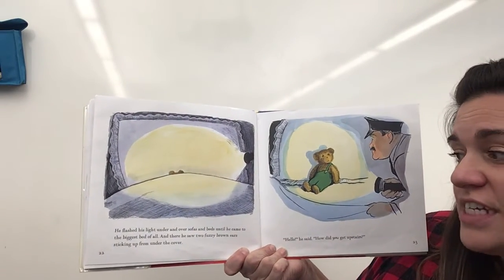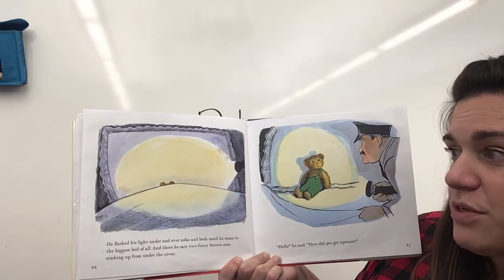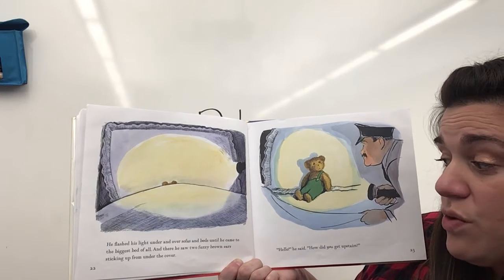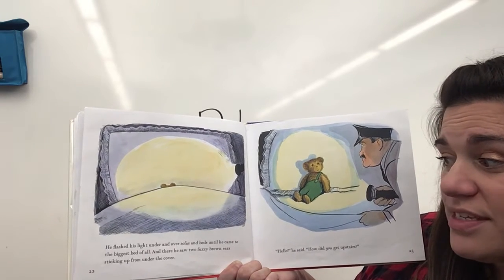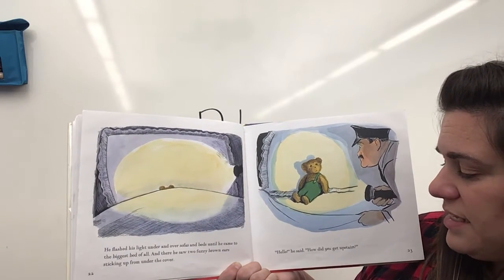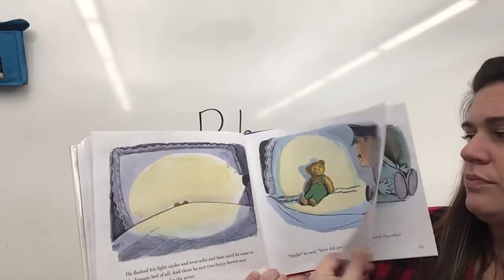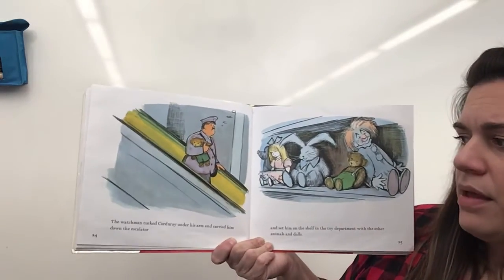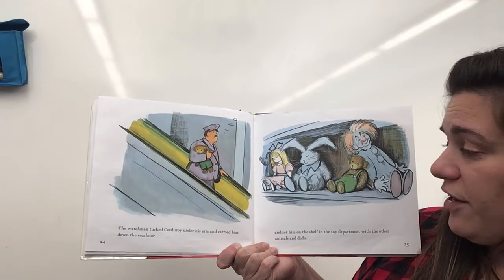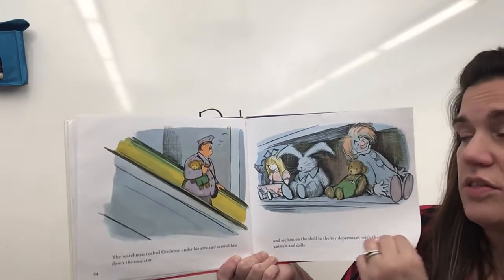He flashed his light under and over sofas and beds until he came to the biggest bed of all. And there he saw two fuzzy brown ears sticking up from under the cover. "Hello," he said. "How did you get upstairs?" The watchman tucked Corduroy under his arm and carried him down the escalator and set him on the shelf in the toy department with the other animals and dolls.